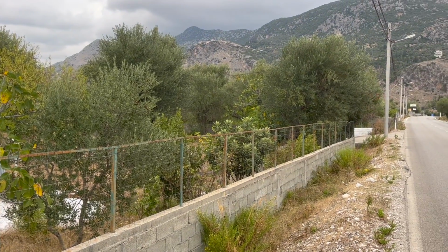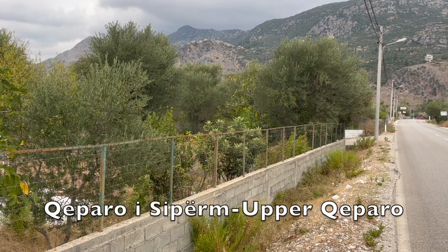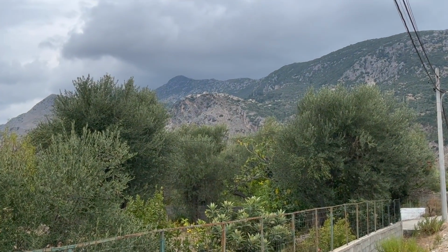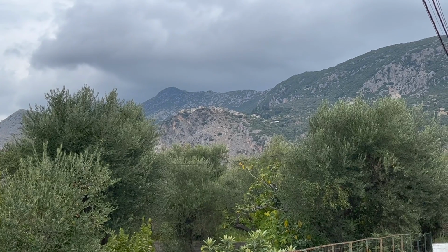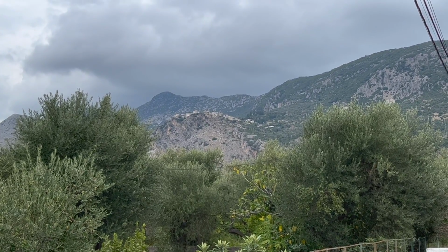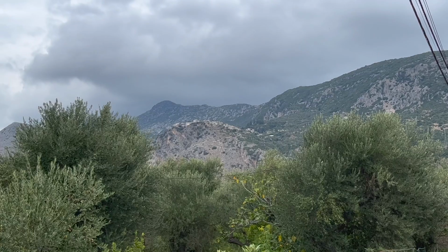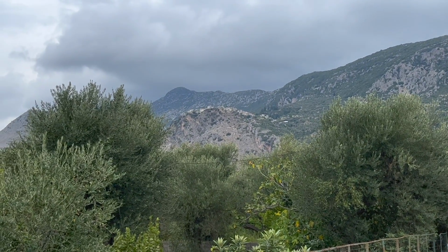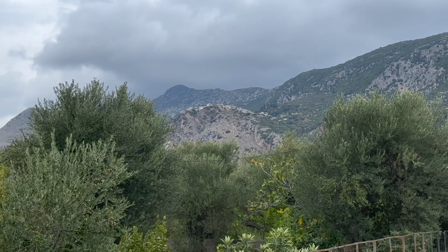My next stop is Qeparo, E14, Upper Qeparo, which is up there on the hill. It's another old stone village that was in ruins, but now it's largely being restored. And I've heard that a lot of French people have bought places and are fixing them up there.